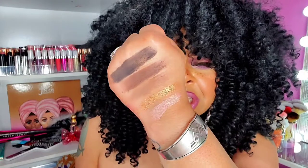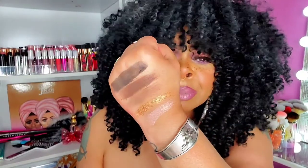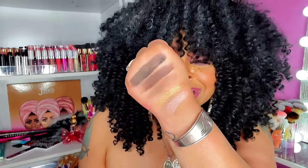So yeah, let me just go ahead and swatch a couple of these very neutral, very not original shades right quick. Guys, his formula is just next level, guys. Okay, guys, here's what these shades look like. And what I have found with Marc Jacobs swatches is they're almost like Viseart swatches where they don't really swatch that nicely. But once you apply them to your lid, guys, yeah, they look amazing.